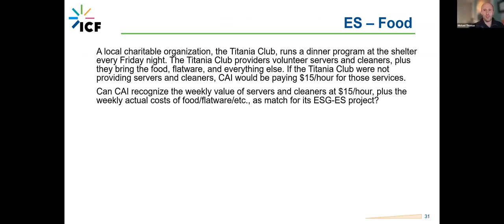So more things that could be donated. We will go over food and related services. So a local charitable organization, the Titania Club, runs a dinner program at the shelter every Friday night. The Titania Club provides volunteer servers and cleaners, plus they bring the food, flatware, and everything else. If the Titania Club were not providing servers and cleaners, CAI would be paying $15 an hour for those services.